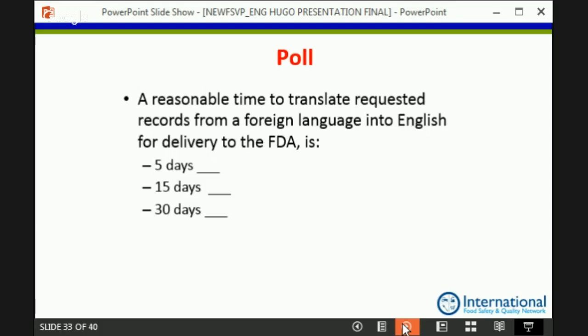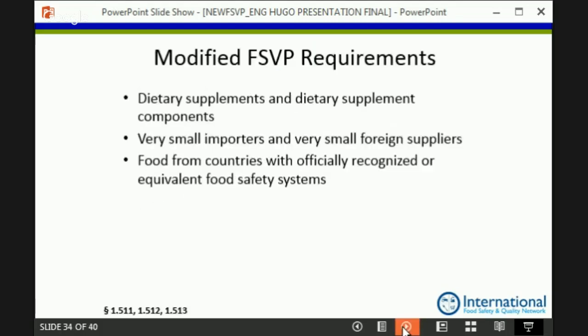Now, how long do you think you're going to let the FDA wait for your translated records? Okay, let's see who is courageous here. We've got, I've been running the poll in the sidebar while you were speaking, and we've got 5 days is about 50%. Yeah. 15 days is 40%, and 30 days, let's say 10%. Okay. So I'm glad the majority has sensed the urgency there, okay?